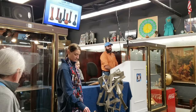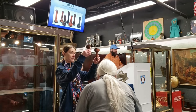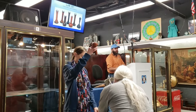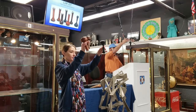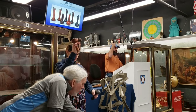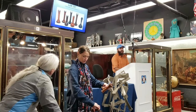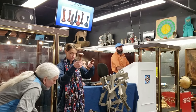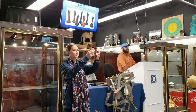Lot 297, this is a really great group right here. 3,000. I have 3,250 and now 3,500. 3,750 and 4,000. 4,250 and 4,500. 4,750 and 5,000. 5,500. 6,000, left bid is out. I have 6,000 on the Butterstand group, looking for 6,500.